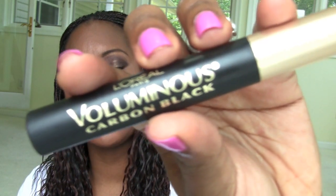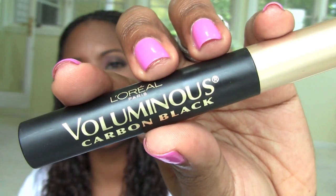Now, what I did in the last 2 weeks is go back to some of my favorite drugstore mascaras and use them. This is my favorite, one I bought the most. My number one favorite drugstore mascara is definitely CoverGirl Clump Crusher. But this is the mascara that over time I've used the most. And it's L'Oreal Voluminous Carbon Black. I love this stuff. Oh, I pulled this out and I've been using it and I love it so much. It's such a great mascara.